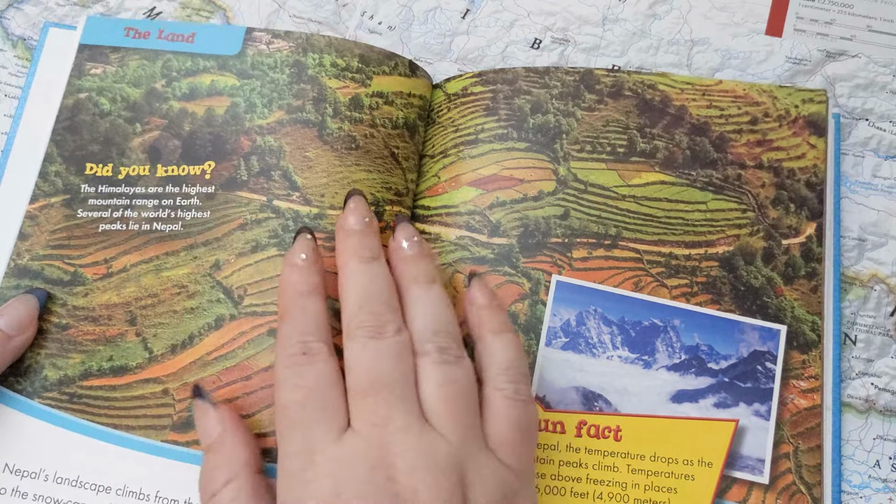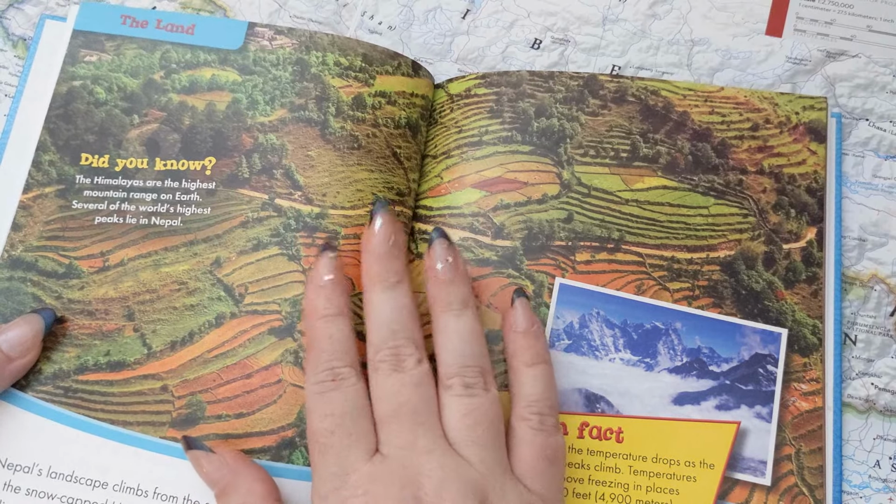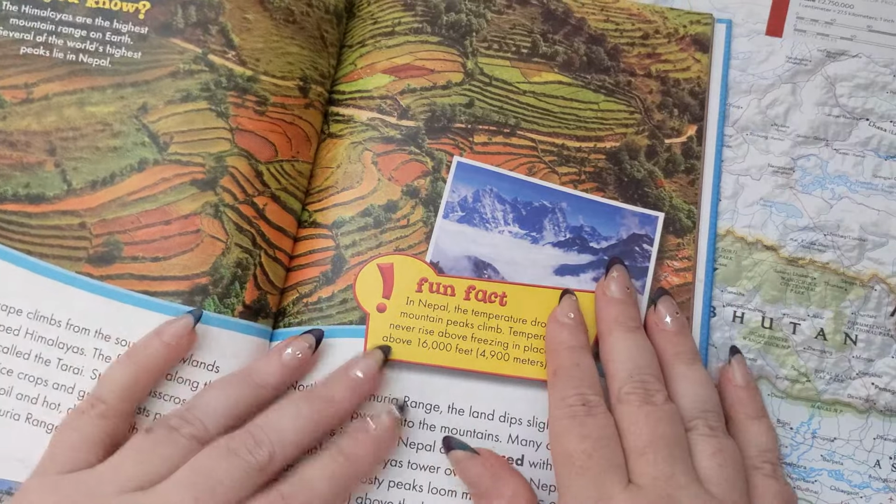I'm pretty sure most of the people know that. If you didn't know that the Himalayas are the highest mountains, leave it in the comments, I suppose. I want to know who didn't know that.